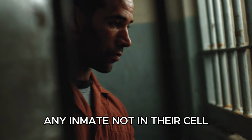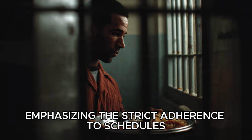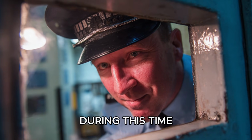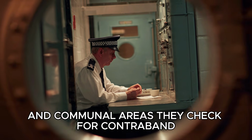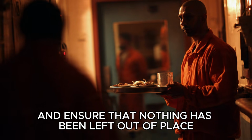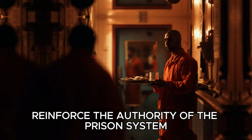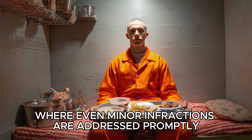Any inmate not in their cell is immediately located and escorted back, emphasizing the strict adherence to schedules that defines life at Belmarsh. During this time, officers also conduct routine inspections of cells and communal areas. They check for contraband, verify that all safety protocols are being followed, and ensure that nothing has been left out of place. These inspections, though procedural, reinforce the authority of the prison system and maintain a secure environment where even minor infractions are addressed promptly.